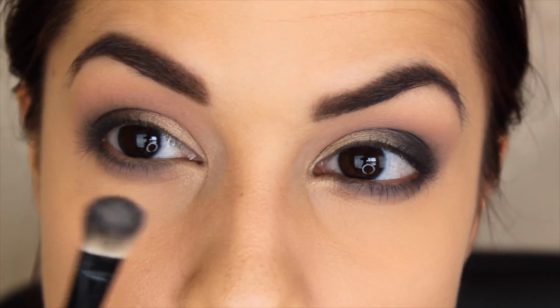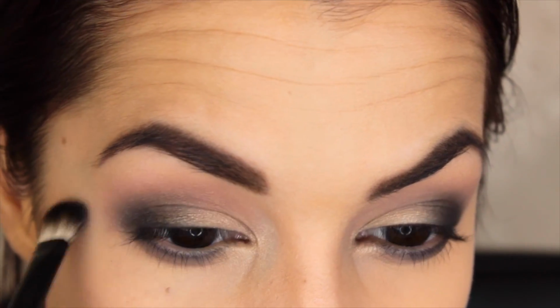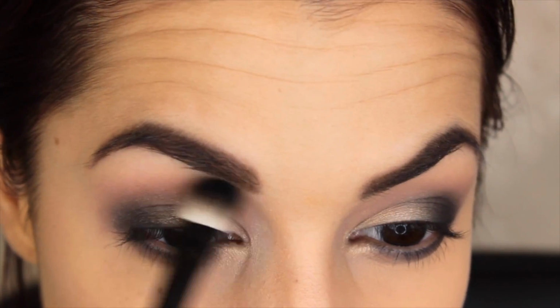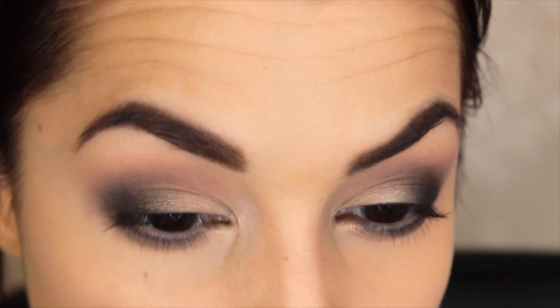Then with the same shadow brush, I'm picking up more of that Divinity, and I'm going to go around the edges to soften everything a little bit, so it's not looking a little harsh there. And I love this color, and since I'm pretty fair, I can also use Divinity to clean up any of my mistakes on this outer part as well.